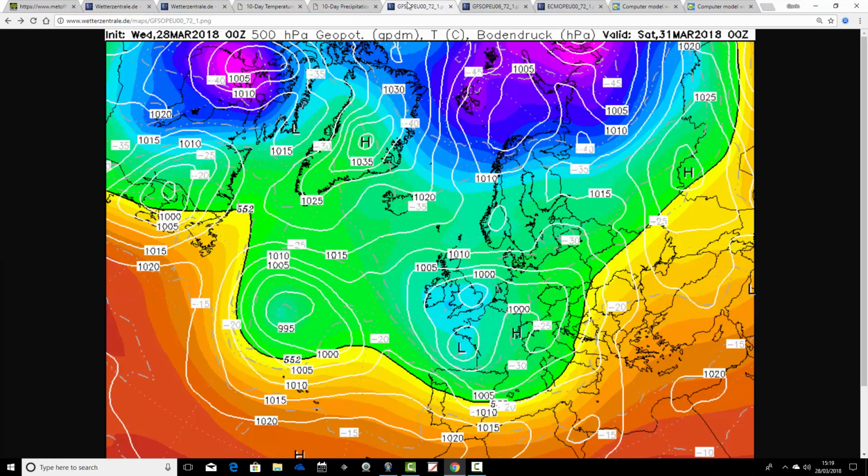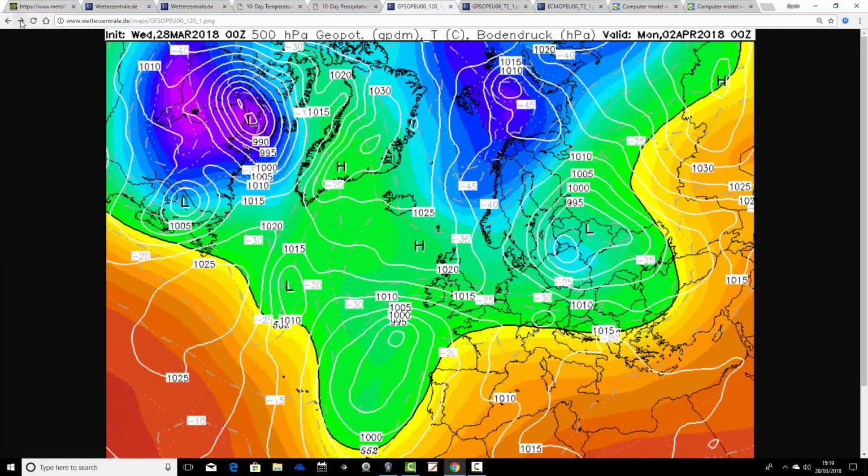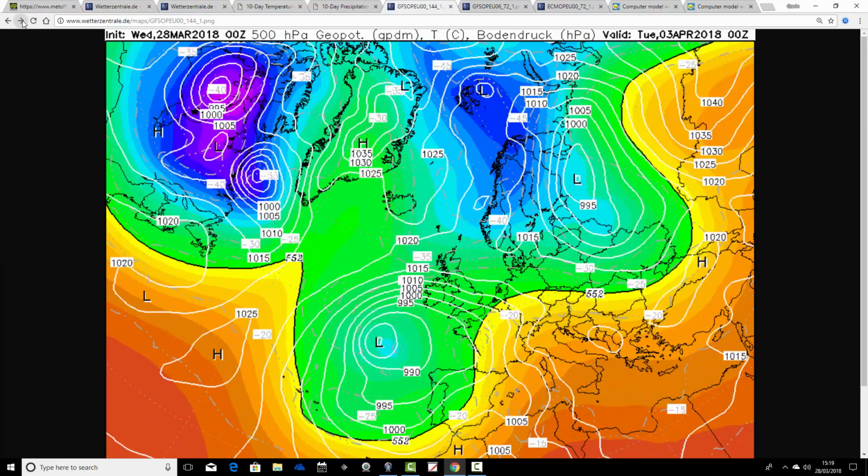So this was the midnight run of the GFS. Very interesting run, this one was. We're starting on Saturday, low pressure anchored close to the country, bringing showers or longer spells of rain. That low pressure weakens and clears away on Easter Sunday, allowing this ridge to build down. Easter Sunday is probably the best day of the Easter weekend, all covered in the 5-day forecast.